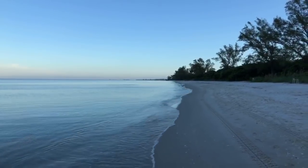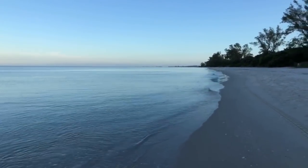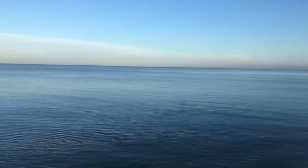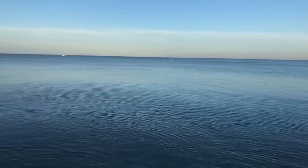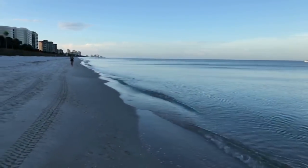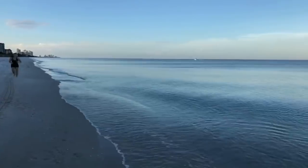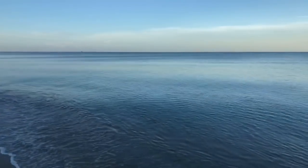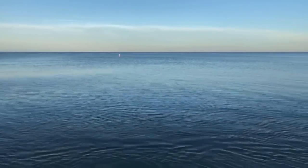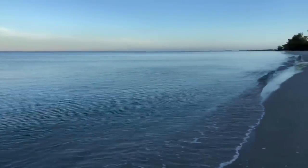I think I see a little flock of ibis, white ibis up ahead of me. Another great sign. More shore birds, more birds returning to the beach. Look how flat it is out there. Got an early morning runner here on the beach. There's a boat way out there, heading south. I saw some fish jumping out there. Oh, life is returning to the beach. I love it.